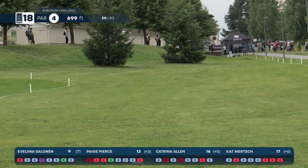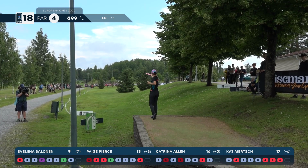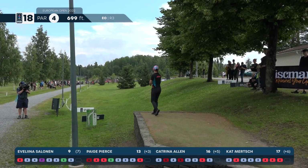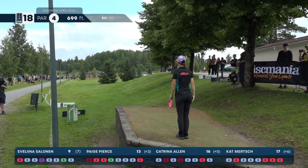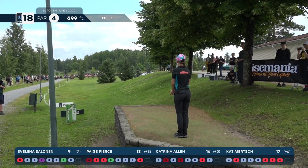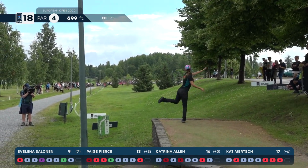And to compare and contrast what you see from where Katrina is to where Eveliina is, that's at least 100 feet. Yeah. I was going to say that really is not a lot of distance, especially for a player like Katrina. However, it will give Katrina some different options.